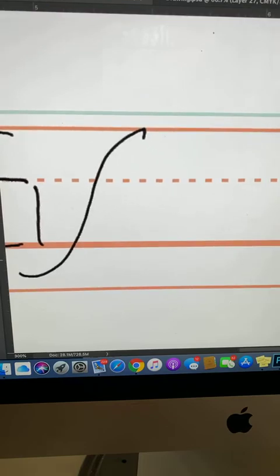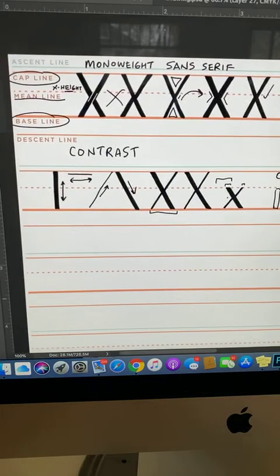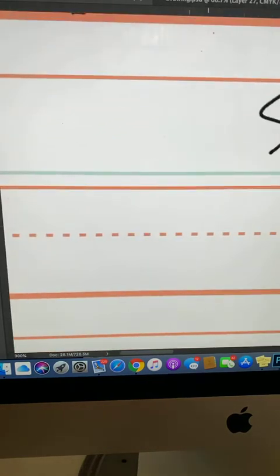That being said, let's move on to our serif letter forms. All right, our serif X. There's gonna be so many serifs here, you guys. There's gonna be like a gajillion serifs. It's not even funny. Okay, it's only 4, but that's kind of a lot of serifs for one letter.